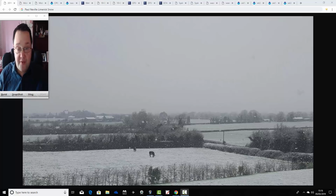So, unsettled weather on the way over the next week to 10 days, definitely. We're going to have a lot of low pressure piling in off the Atlantic, so there'll be showers or longer spells of rain. And the temperature's going to be quite cool as well, really, I think, over the next week, 10 days. It's certainly not going to be particularly mild. So, all in all, quite a cool, unsettled feel for the first half of March.